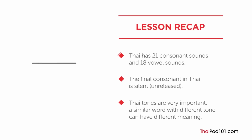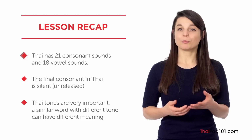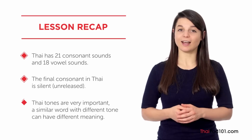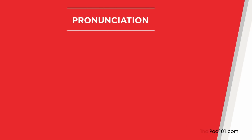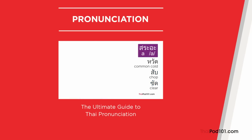Well done! Let's wrap up this lesson by recapping what we've learned. In this lesson, you learned that Thai has 21 consonant sounds and 18 vowel sounds. Pronunciation of all final consonants in Thai is silent. And in Thai, tones are very important, as a similar word with a different tone can have a different meaning. We've covered only the basics of Thai pronunciation. If you're interested in learning more, check out our ultimate guide to Thai pronunciation.